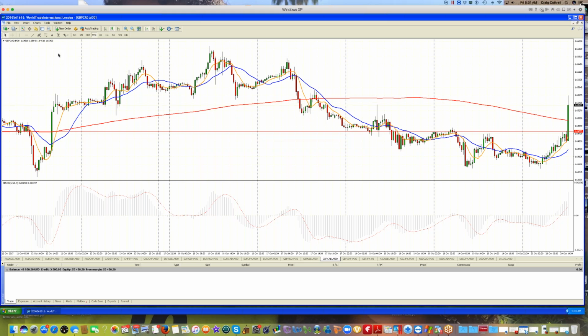So it spiked right up to this prior resistance. And that's why, gang, we don't enter trades before the news, yeah? We just have to wait.